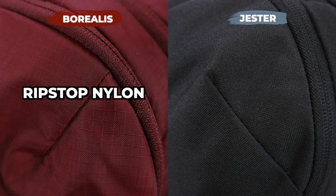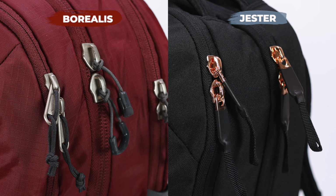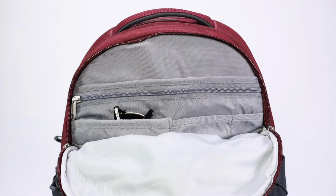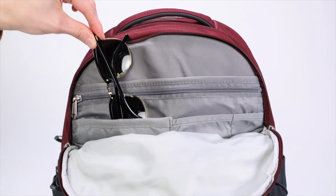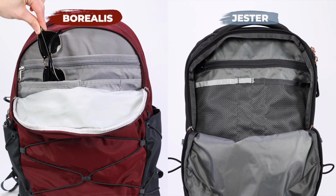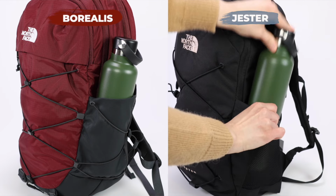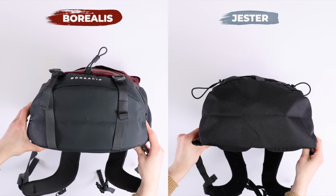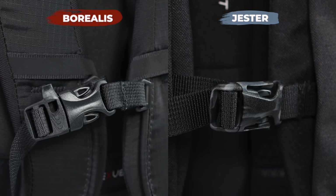The North Face Borealis is made with ripstop nylon, while the Jester is made with recycled polyester. The Borealis has top-of-the-line YKK zippers, while the Jester has cheaper SBS zippers. You have multiple fleece-lined pockets on the Borealis to protect stuff like sunglasses and tech, while the Jester has none. And it's the little things, like the Jester having cheaper mesh water bottle pockets, the Jester missing compression straps, and the chest strap on the Jester not including a whistle.